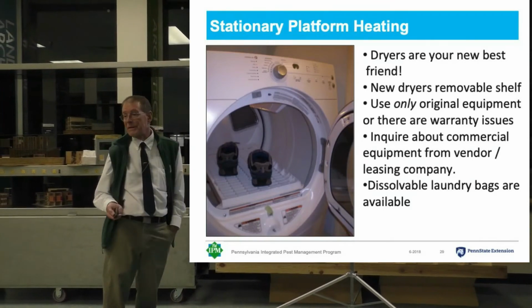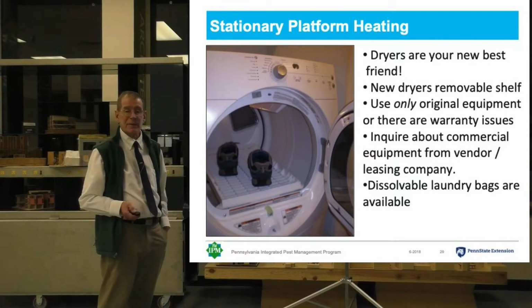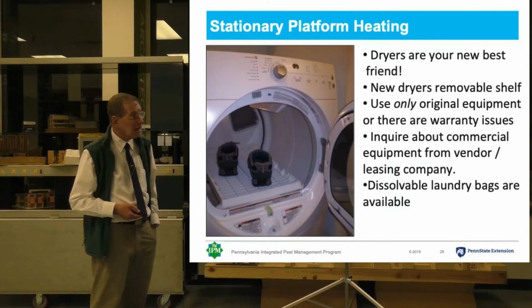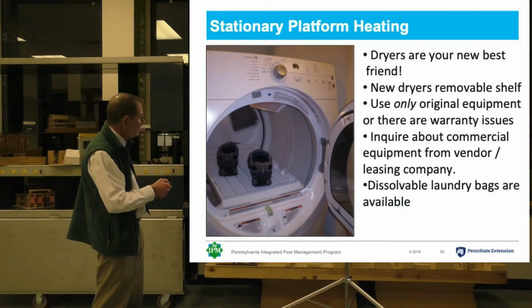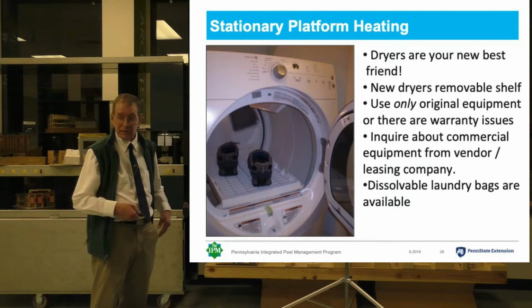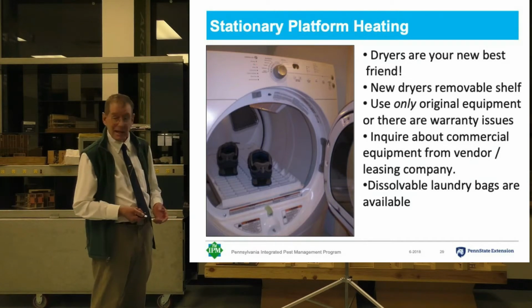Your dryer is your new best friend. If you were worried that you were at some place that might have bed bugs, all you have to do is take the clothes you were wearing and throw them into a hot dryer for half an hour. If it's a new dryer that was bought in the last 15 years or so, it probably came with one of these removable platforms, and you can put anything that'll fit in there. So like you could put an entire backpack in there and use that as a heat chamber.